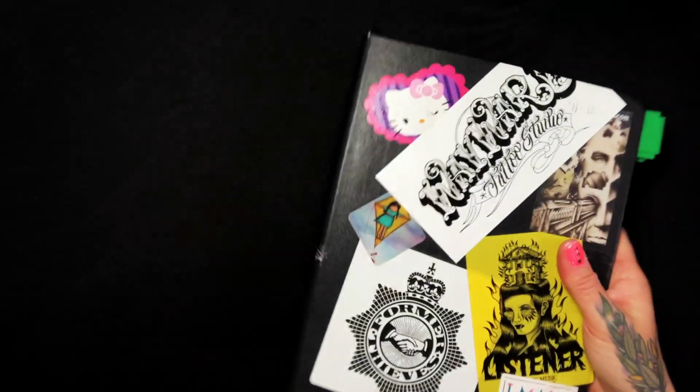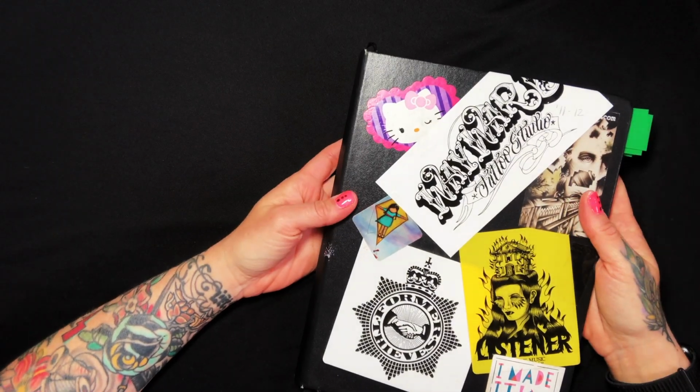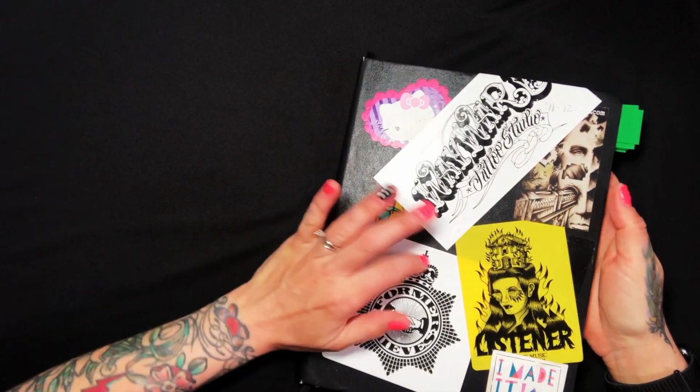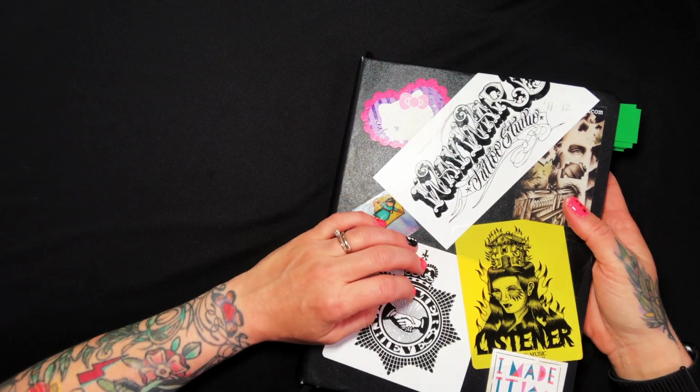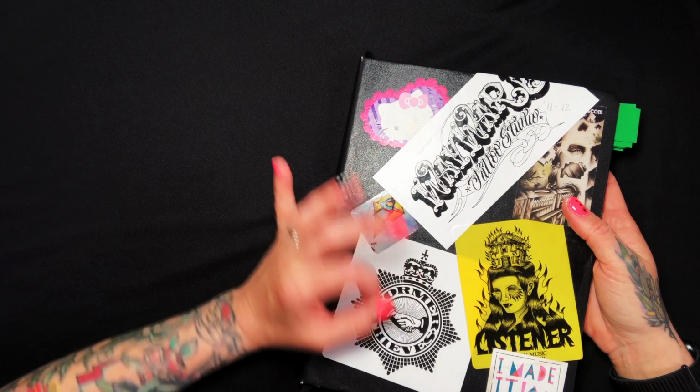Hopefully I didn't go through this too quickly. I just didn't want it to get too long. So I hope you enjoyed this, and please let me know, if you saw something in here that you would really like to be used as a painting, because I would love some input on that.